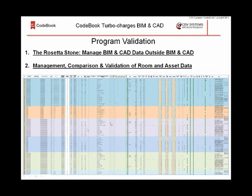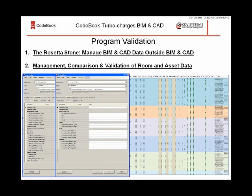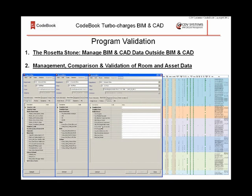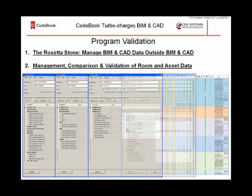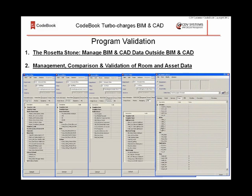In this workflow, rather than populating any of this in Revit, instead you can establish within the CodeBook database all the required parameters for room data. In fact, what you're looking at here are the parameters that define the requirements for the VA and the DoD. They have a very specific list of parameters that define room data, and likewise the parameters that define equipment parameters that are required. So you create the parameters that are required both for room data, for equipment, and for doors, and then from the Excel file you can batch load that data into a project.